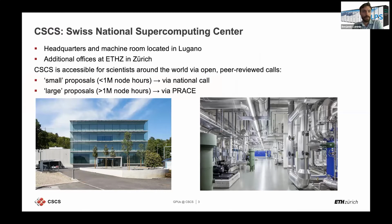A little bit about CSCS first. We are the Swiss National Supercomputing Centre. We have our headquarters and the machine room located in southern Switzerland, in the Italian-speaking region, in the city of Lugano. And we have additional offices in Zurich, where most of the software developers working on the scientific applications are working. CSCS is accessible for scientists around the world via open peer-reviewed calls. Very small proposals are allocated via a national call, and larger proposals are allocated via PASC, which is a European-wide allocation scheme. International scientists from outside of Europe or Switzerland can apply for these, particularly for our national call.